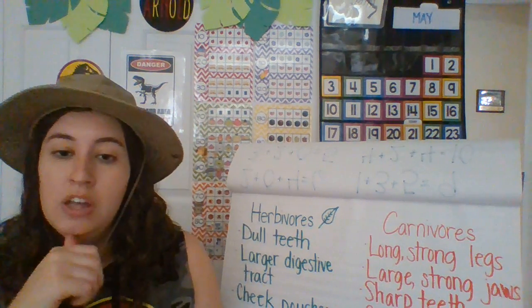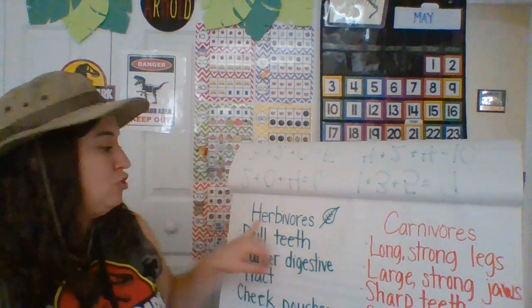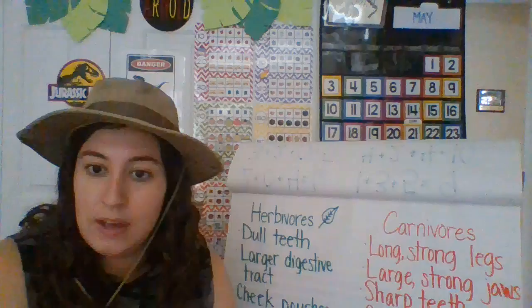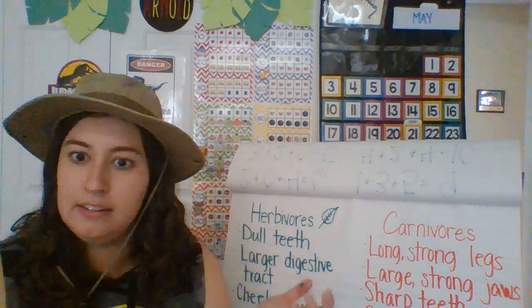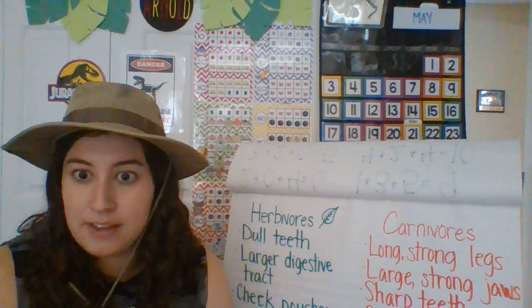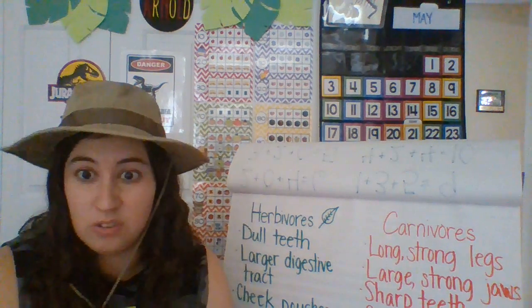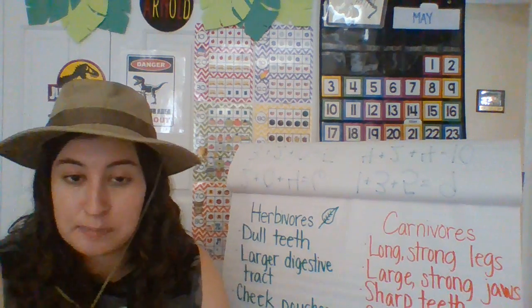So let's talk about the different traits that they had to determine whether they were an herbivore or a carnivore. If an herbivore likes to eat plants, they usually have dull or flat teeth. So that means that they're not very sharp. They didn't need sharp teeth because they're just eating leaves. If you're going to eat leaves all day, do you need these super sharp teeth to break them up? No, you don't.